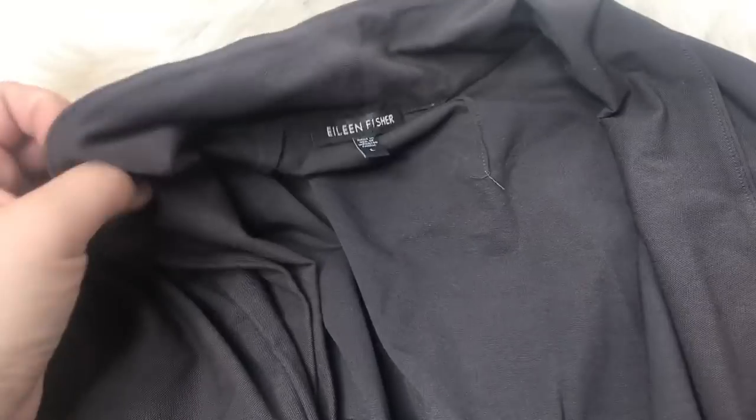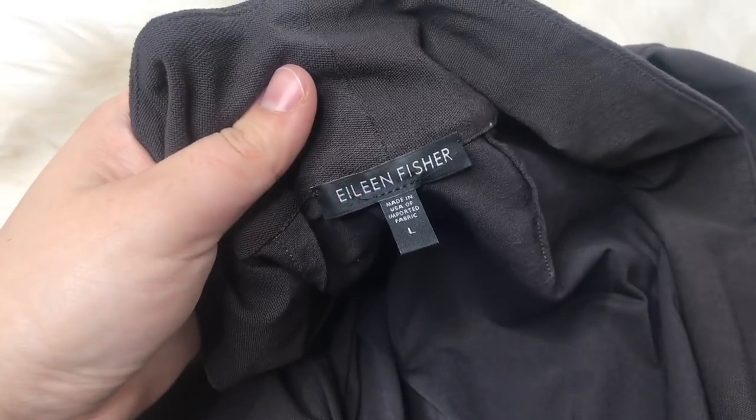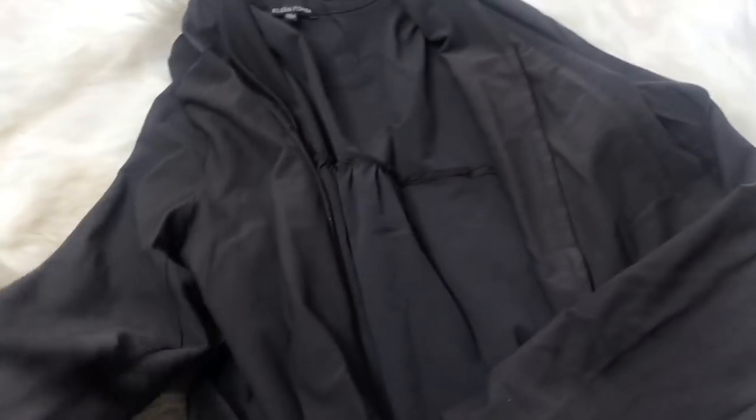Next, I have an Eileen Fisher cardigan. It's this brown color. It's almost like a blazer cardigan. It is the older Eileen Fisher tag, I believe. But it was definitely worth picking up. How much did I pay? I paid $2.50. Can you see that? It says $4.99. Eileen Fisher.